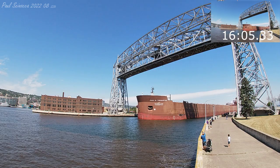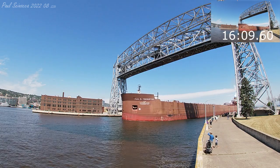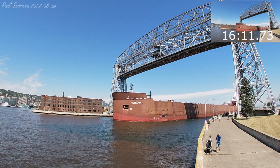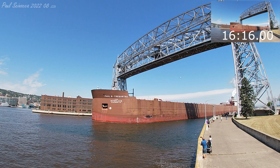The Paul R Tregurtha is on its way in today for the 19th time this season for a load of low sulfur coal to load at the Midwest Energy coal dock on the Superior side of the harbor.